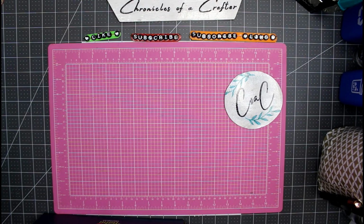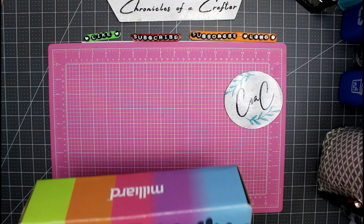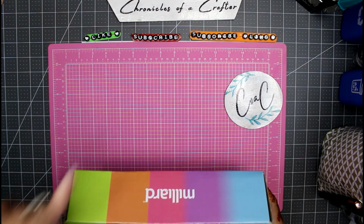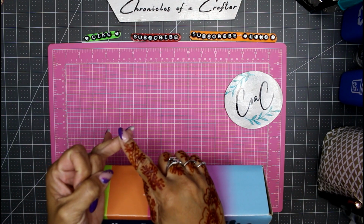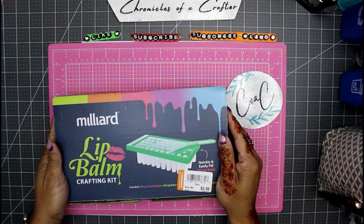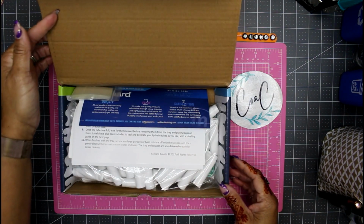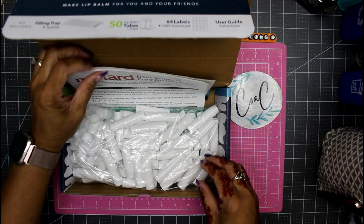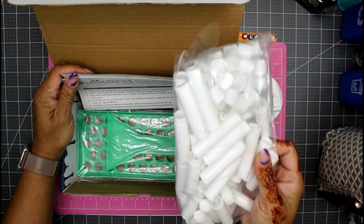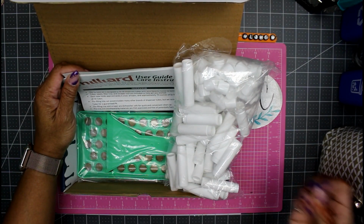And then I found this guy, which, okay, I don't know how many of you do this, but I tend to make my own candles. I make my own soap. I also make my own lip balm, and this is a lip balm kit. It's just the tubes that you would use to fill your wax with to make your lip balm.